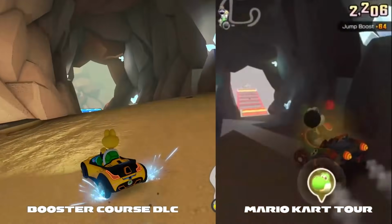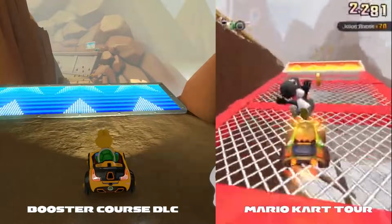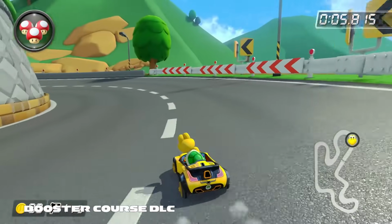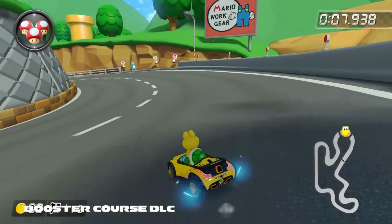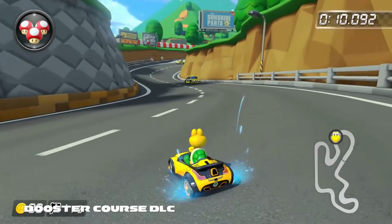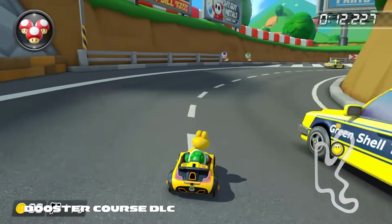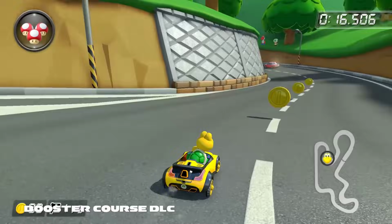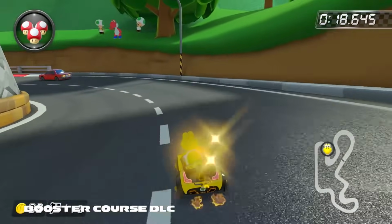Those first two, totally valid questions. The third one, not quite as valid, but we're still gonna dig into it. In fact, let's start with the Nintendo is lazy perspective. Most of this comes from what could be seen as a simplification of elements that appear across a variety of tracks, new and old. Most notably, grass and foliage, such as bushes and trees.